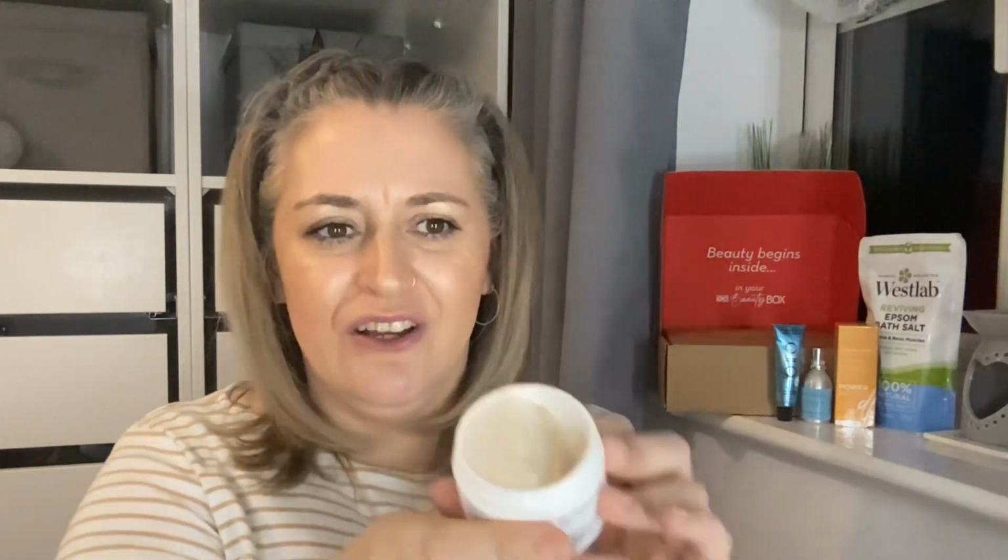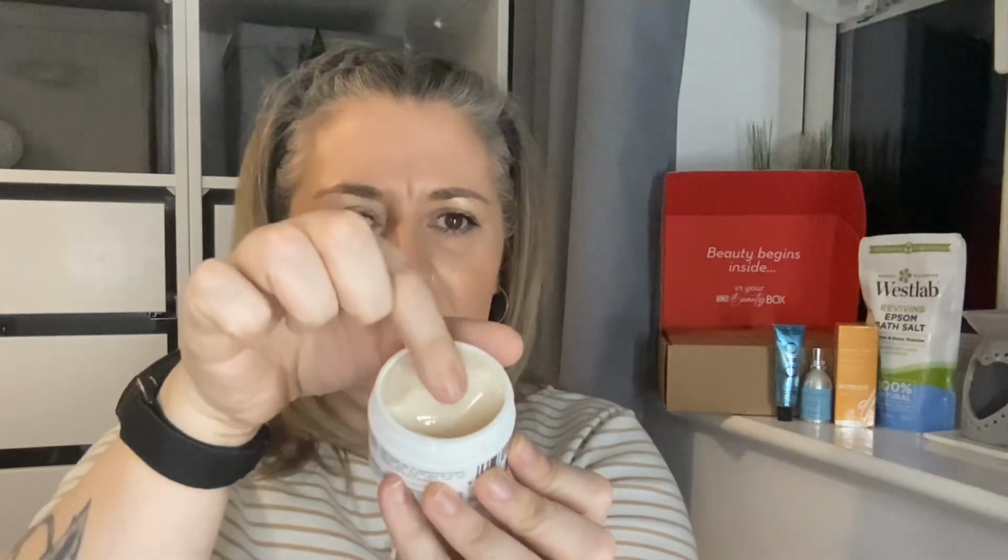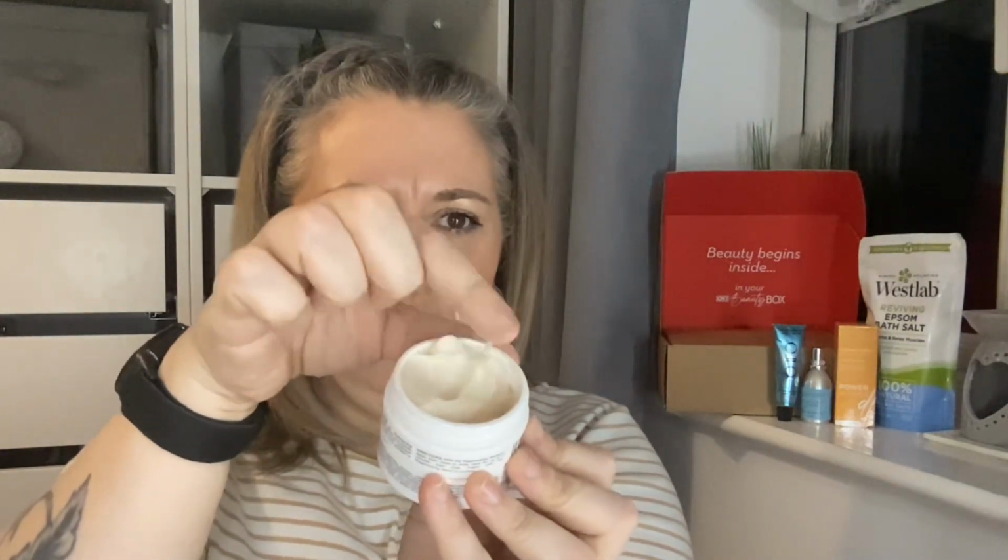That is a very strong, beautiful scent. And that is thick. Look, you can see it's not losing its shape there. Ooh. That smells lush. That smells so nice. Yes. Get in my hair right now. Yeah, super happy to get that. Really good brand as well.